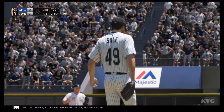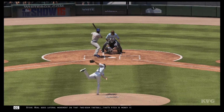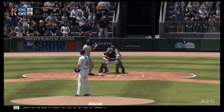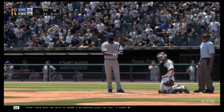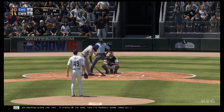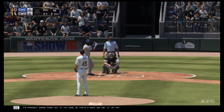And the fastball hitting 93 on the gun. It's 1-1. Real good lateral movement on that 2-seam fastball. That pitch is money for him when it's moving like that. So just keep on throwing. Outside, 2-1. That's what you have to do against a big sweeping slider like that. It starts in the zone, and it's probably going to finish out of the zone. So that's a good job just to lay off.